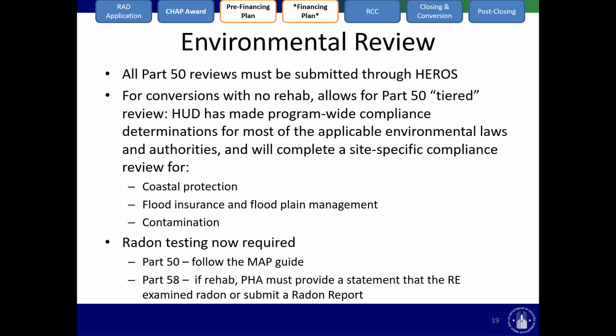Revision 4 also extends the tiered review concept more broadly. So for conversions with no rehab that are under Part 50, HUD has made program-wide compliance determinations for most of the applicable environmental laws and authorities, and will complete a site-specific compliance review only for coastal protection, flood insurance, and floodplain management, and for contamination. So this significantly simplifies the environmental review process for conversions that entail no rehab.